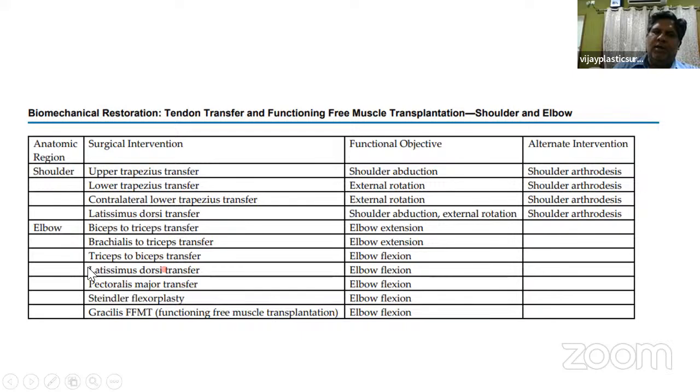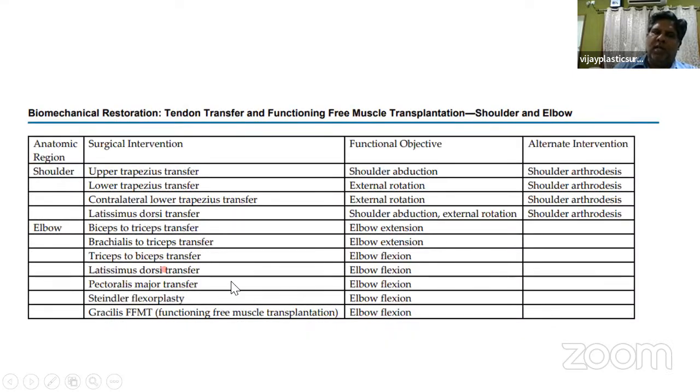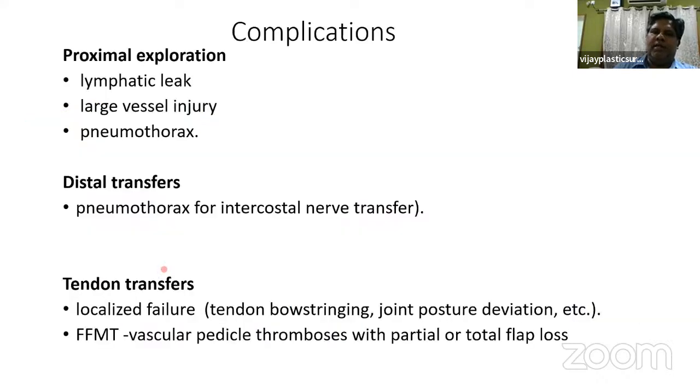Again, like I previously told, latissimus dorsi and pectoralis major can be transferred for elbow flexion as a pedicle transfer. Free functional muscle transfer can be done for elbow flexion, and Steindler flexorplasty, wherein the common origin of the flexor contracted muscles can be released for elbow flexion. Among the other transfers, trapezius transfer for shoulder abduction is the other commonest transfer. So in tendon transfers, the commonest are trapezius transfer for shoulder abduction, LD and pectoralis major as pedicle transfers for elbow flexion, and free functional muscle transfer for elbow flexion.